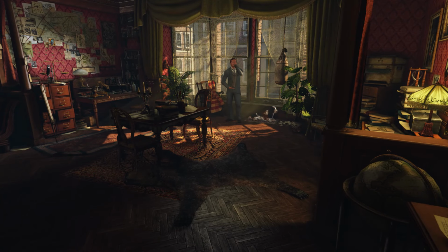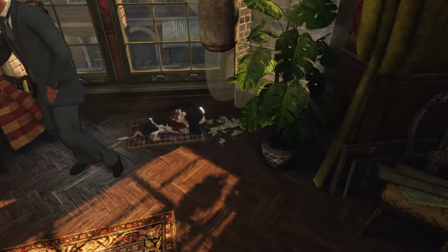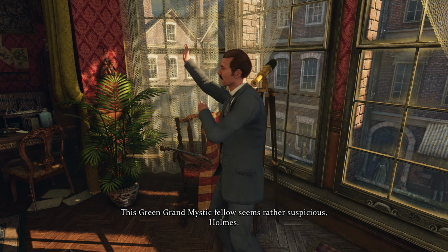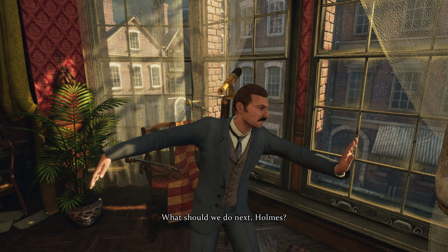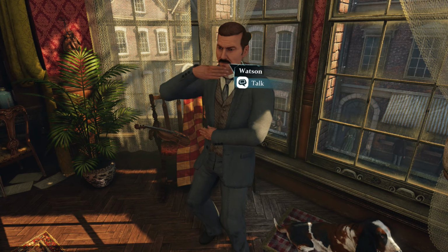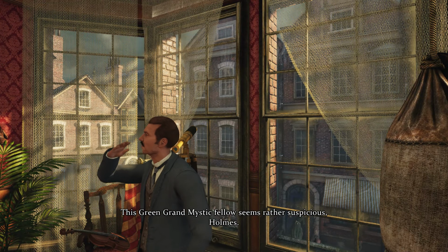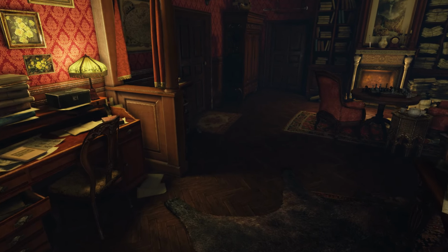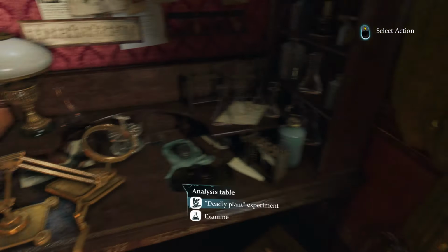Yeah, Watson's doing Tai Chi now. Thought I was the one that sampled the dodgy drugs. This green, grand, mystic fellow seems rather suspicious, Holmes. What should we do next, Holmes? Says Watson, doing Tai Chi. This green, grand, mystic fellow seems rather suspicious. What should we do next? Yeah, well, I'm afraid I'm going to spend an age at this blooming table now.